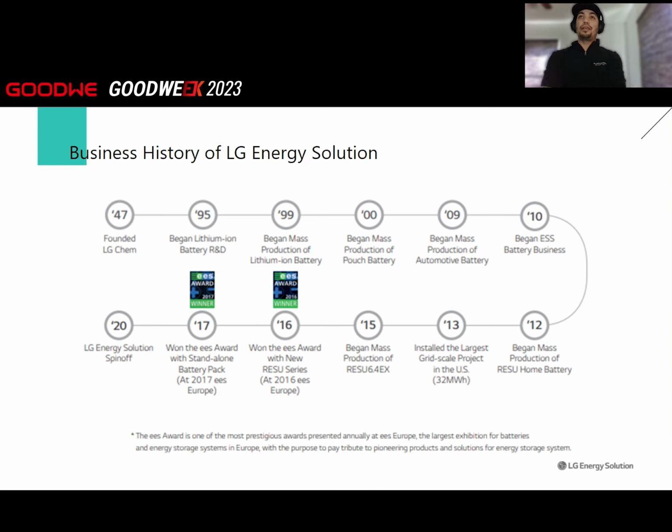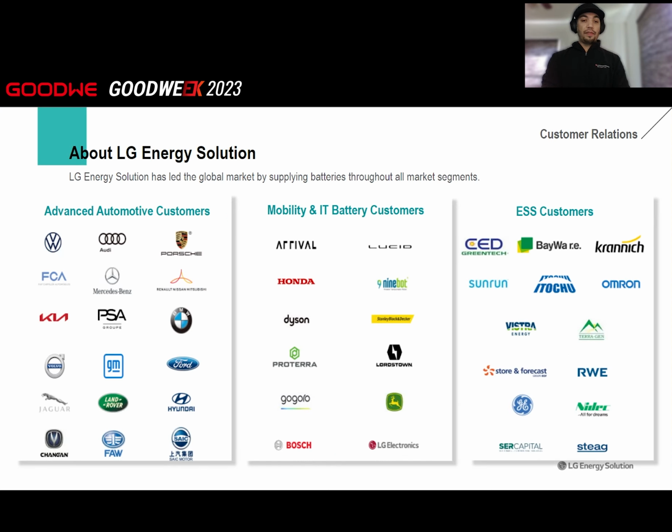So I actually said this before, but our history here. We were founded as LG Chem back in 1947, and we broke off in 2020. So LG Energy Solution, the battery manufacturer, we are our own company, and that's what we do. We manufacture batteries. Because of our long history, LG Energy Solution is the subject matter expert on batteries, and we've led the global battery market by supplying batteries throughout all market segments: IT and mobility, advanced automotive customers, ESS customers. We are just battery experts. That's what we do.